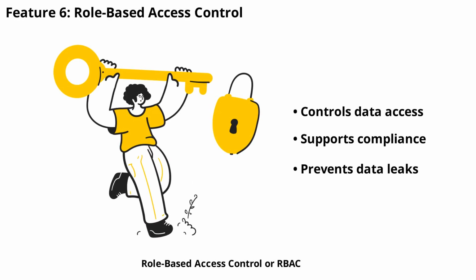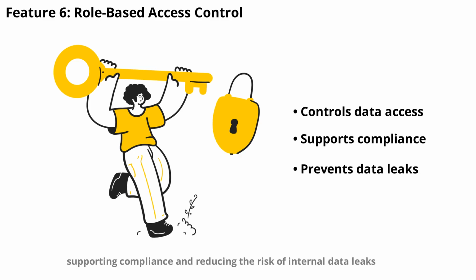Role-based access control, or RBAC, allows administrators to define which users have access to specific lead tracking features and data. By assigning roles based on job function, RBAC ensures that sensitive lead information is only accessible to authorized personnel. This feature is critical for maintaining data privacy, supporting compliance, and reducing the risk of internal data leaks.